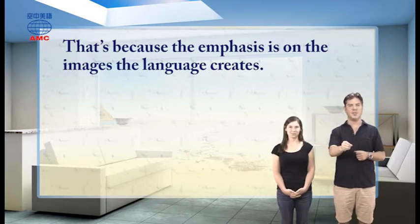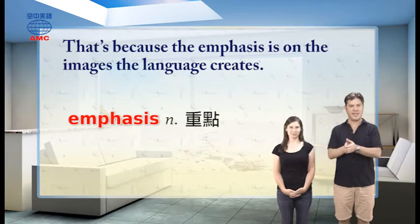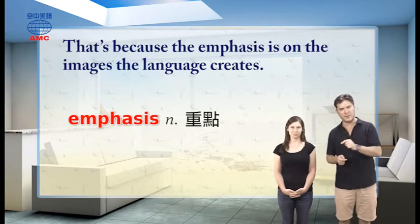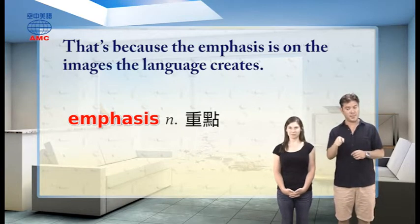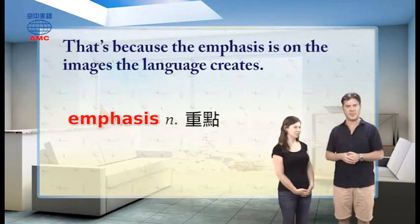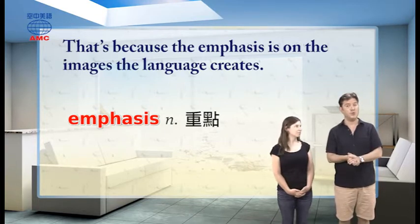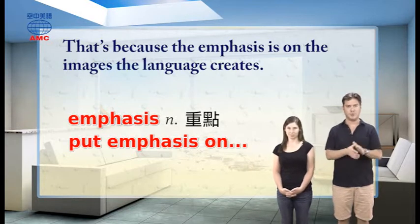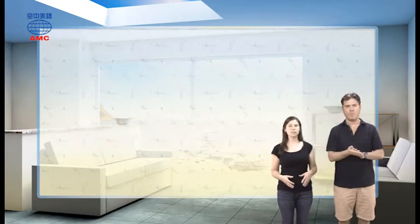There's an emphasis on the text. An emphasis is basically special attention. When you focus on something a little bit more, when you point out something a little bit more than the other things and say, hey, don't forget this, notice this, pay attention to this, I am putting emphasis on something. And yes, we often use the verb put, to put emphasis or to bring emphasis to something. Right. Okay, so let's continue on.